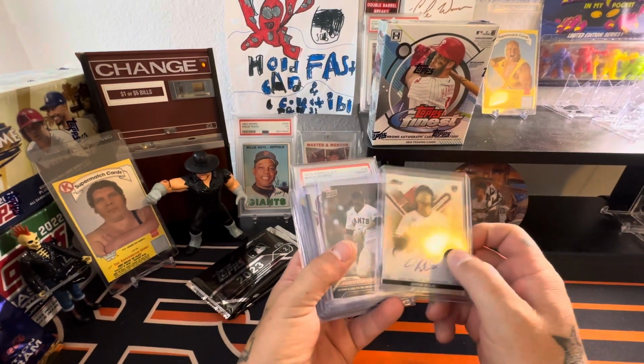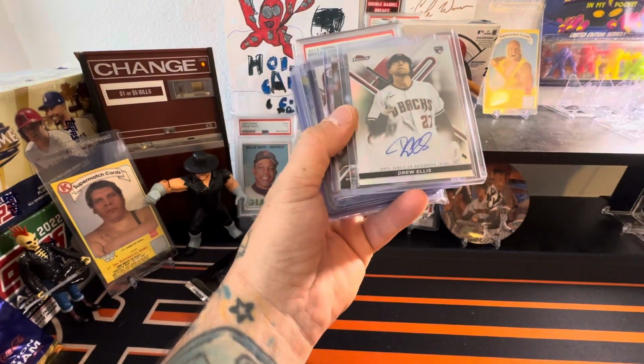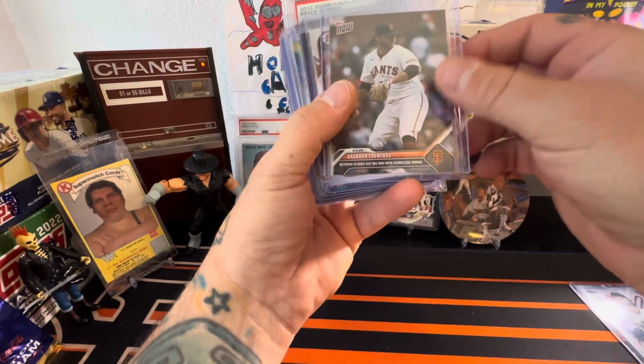I sit a lot in Ethan's Sports Cards and More streams, also Ped's card collection, and I was able to pick up a bunch of really cool cards. This Drew Ellis Refractor Auto. Actually, this was an eBay find.